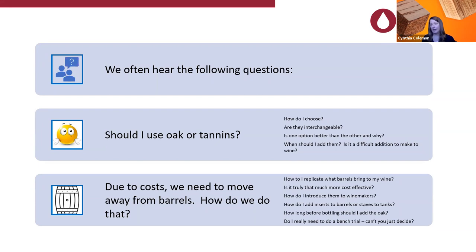I've only ever used barrels. I don't know what to do. Can you help me practically? Can you help me get through that step? The number one question that comes in behind that, this is a $1 million question, is, how do I replicate what barrels bring to my wine? It's a hard question to answer, but I will tell you that having been around this for a long time, I think we started in the mid to late 90s with alternatives.